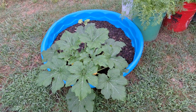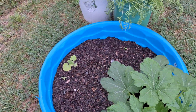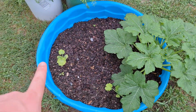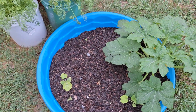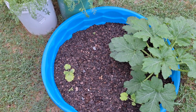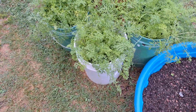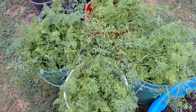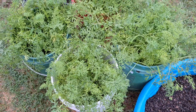Over here, we have squash and some zucchini. I did squash, zucchini, or vice versa, or whatever. Really, whatever ended up growing, because I had to plant it a few times because of chickens again, but that's okay. Moving over here, these are the carrots. The carrots are doing really well. You will notice that there are some spaces that have been eaten on them.